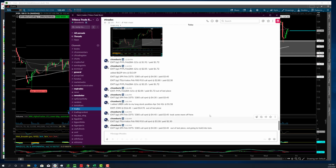I also got out of some other trades. I took off the SPX spray. So again, these were not huge winners because we just didn't get that powerful of a bounce. But hey, I was able to kind of turn today around a little bit. So this is my short-term account, right? That I'm doing the option trading and also some stock trades in.